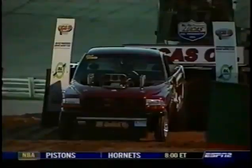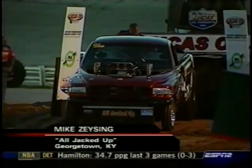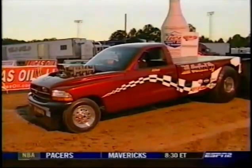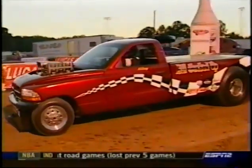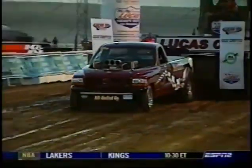And you'll notice none of them mention class basketball. Nobody wants to touch that one with a 10-foot pole. Hey, let's get back to some raw horsepower right now. Mike Zeising is up next in All Jacked Up out of Georgetown, Kentucky. Of course, Stephen, this is the first pull of the year, not only for Mike Zeising, but for everybody here.